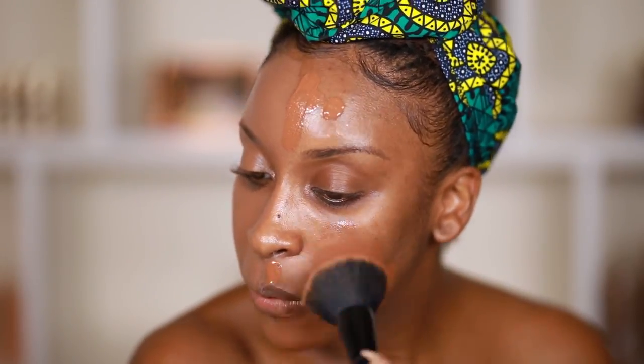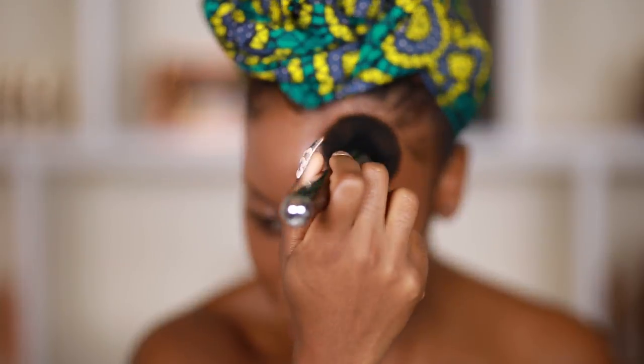Okay, so Almay clear complexion makeup is supposed to be oil and shine free. It's supposed to treat acne. It's got 4-in-1, that blemish eraser, things of that nature. This one's pretty red. She's very pink. So I guess they have the same undertone. It's not the right shade, they don't exactly match.